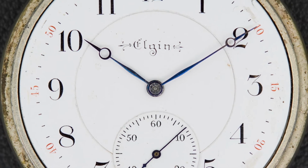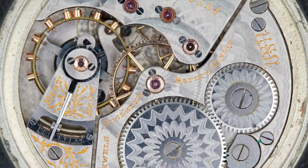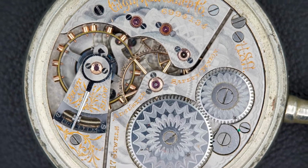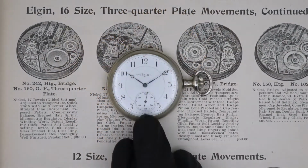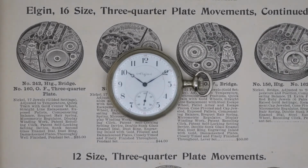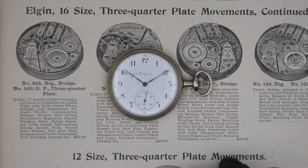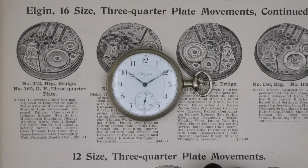So hopefully that shows you how we can take a watch and look at the catalog descriptions and learn more about the changes that might occur over time. And that was taking a look at the Elgin 155 movement and comparing the catalog descriptions from 1900 and 1903. And the more that you study these original sources like these catalogs, the better you'll become at identifying these details when looking at the watch movements.